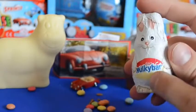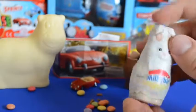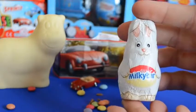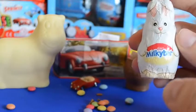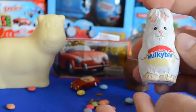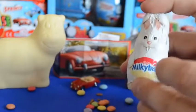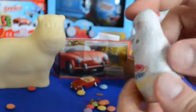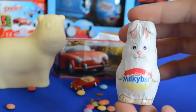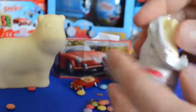We've got a Milky Bar little bunny for Easter. Could be the Easter bunny. And look at that. I think this one is my favourite out of all of these. Obviously the Kinder Surprise is really cool, and I love the Kinder egg chocolate, but the shape and everything, I just love bunnies. I just love animals in general, so that's why I like this one a bit more than the others. So let's open it up and see what it looks like.